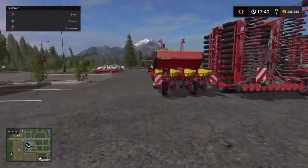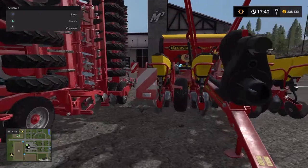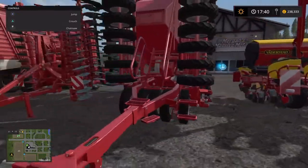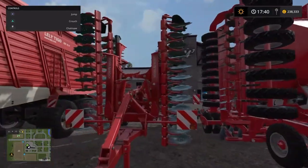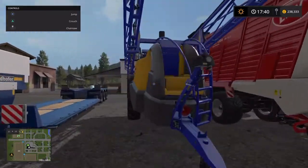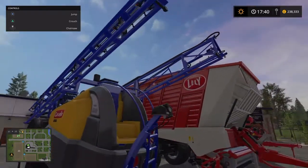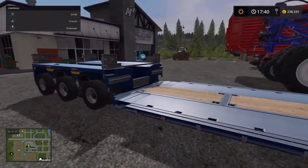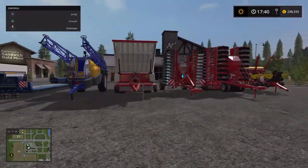Quick peruse of all the equipment we just purchased. The Vaderstad Tempo. The Horsch Pronto. The Terra Disc Cultivator. The Lely Loading Wagon. The, is it Nicolas Caruelle? Yes. Sprayer. Wow, that's big. And the low loader. The low loader is going to come in very handy later on. Wow, okay. That's a lot of stuff.